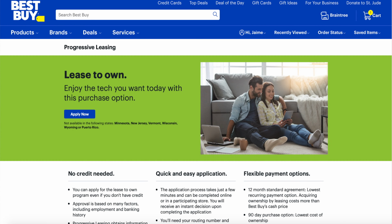And just be super careful online if you do go that route of lease to own. I do know that Best Buy has a lease to own option, and they're obviously a little more credible if you do decide to go that route than just going through anything online. So definitely check them out. I'll leave the link down below.